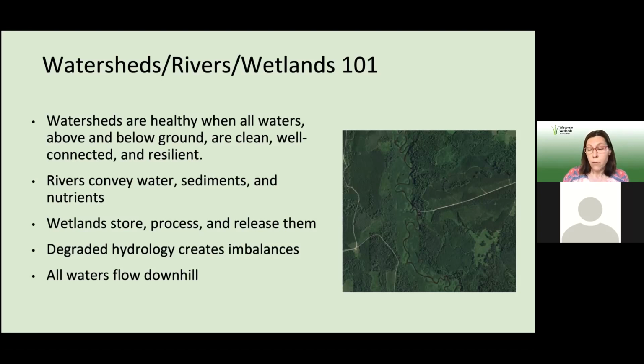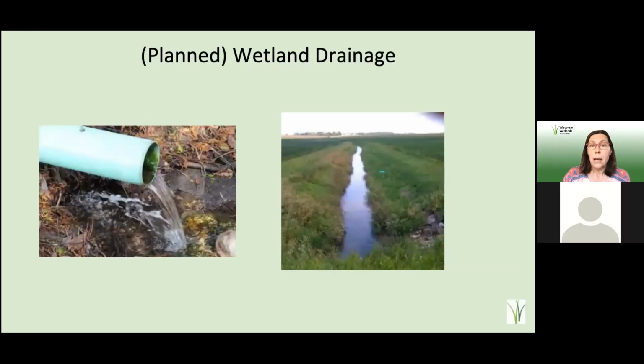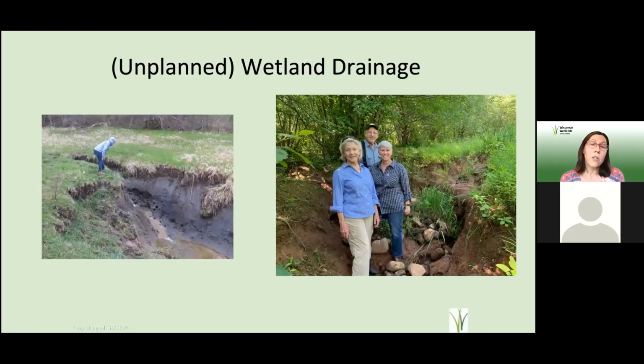I want to take you on a quick photo essay of what some of these degraded features look like on our landscape. We have obviously a lot of what I'd call planned wetland drainage, so tiling and ditching to make way for farms and developments. But there's also a lot of unplanned wetland drainage. These are situations on the landscape where erosion has created features like gullies and head cuts that cut paths through the land and behave like drainage ditches. And this is really common across the state, though not necessarily well understood, and not a lot of work is being done to repair these kinds of features.